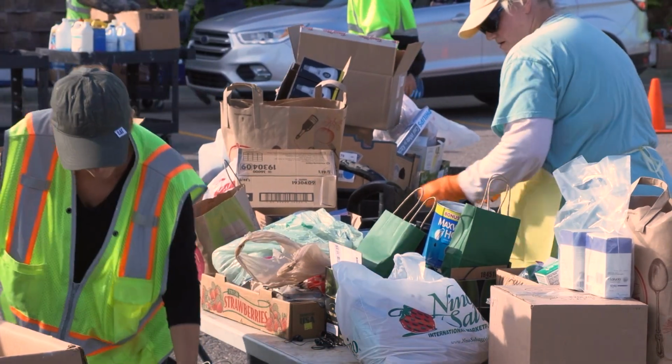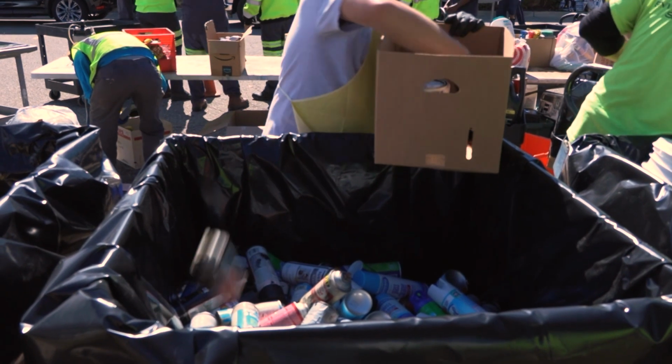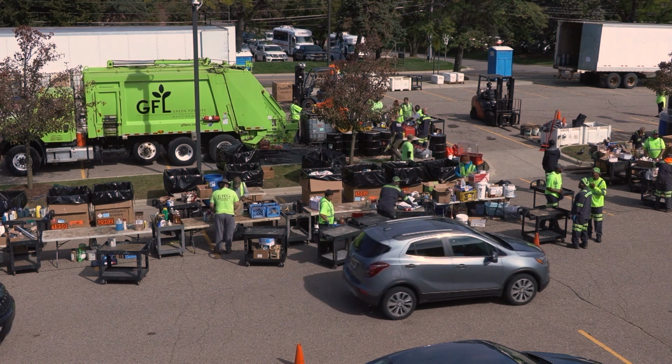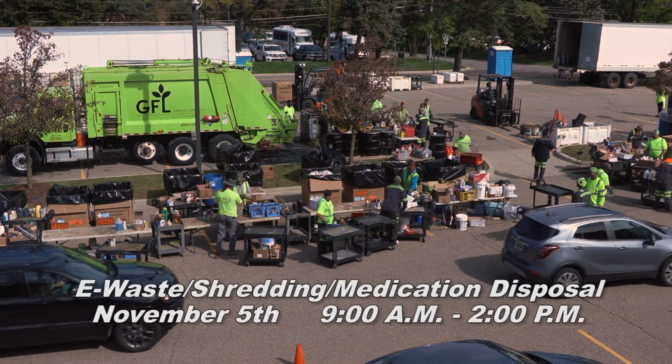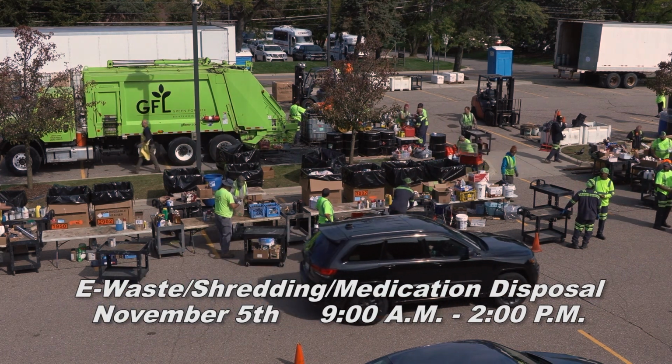Seeing a lot of residents participate in this event is real good because there's a lot of things that can be recycled and reused and given back out to the company and the environment. The next event will be the e-waste, paper shredding, medication disposal on Saturday, November 5th from 9 until 2.